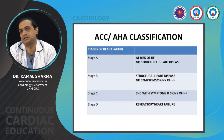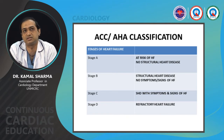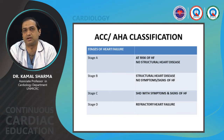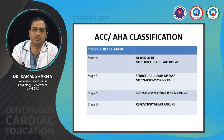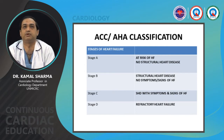The American College of Cardiology, ACC and AHA, also talk about various stages, stage A being at risk of heart failure and no structural heart disease. So patients with diabetes and hypertension are all stage A even though they don't have any structural abnormality of the heart. Stage B are patients who have structural heart disease but don't have symptoms. So a patient with an ejection fraction of 40-45% has some myocardial dysfunction but is still asymptomatic and would fall into this stage. Structural heart disease with symptoms is stage C, and patients with refractory heart failure would be stage D.